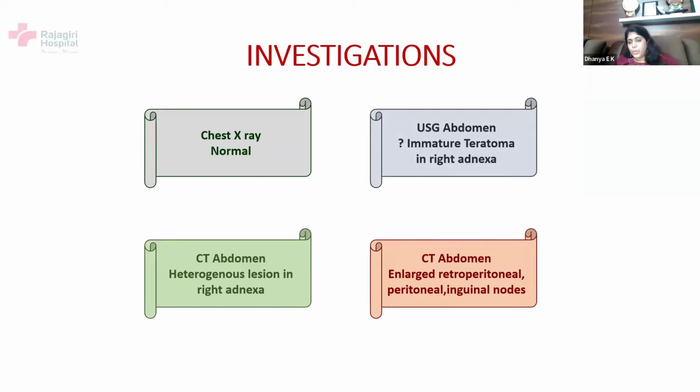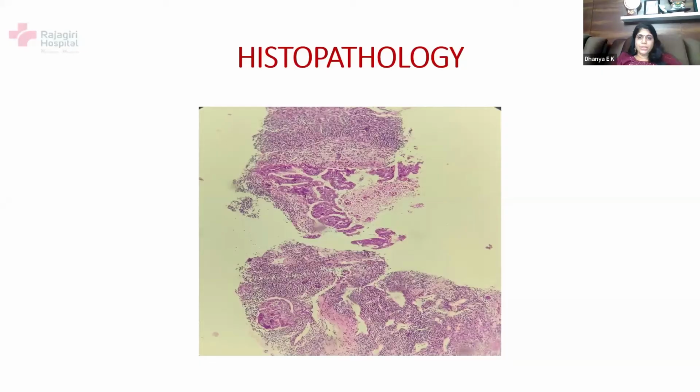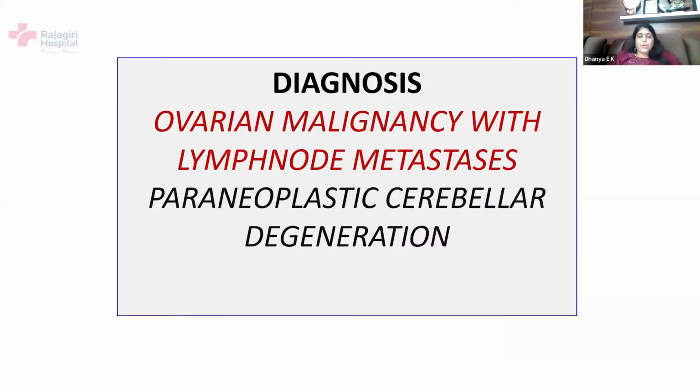Since we had the nodes, we did a biopsy from the left inguinal node with the help of our interventional radiologist, and the report came as metastatic adenocarcinoma. This is a histopathology report. So we came to a conclusion. It's a case of ovarian malignancy with lymph node metastasis with paraneoplastic cerebellar degeneration.